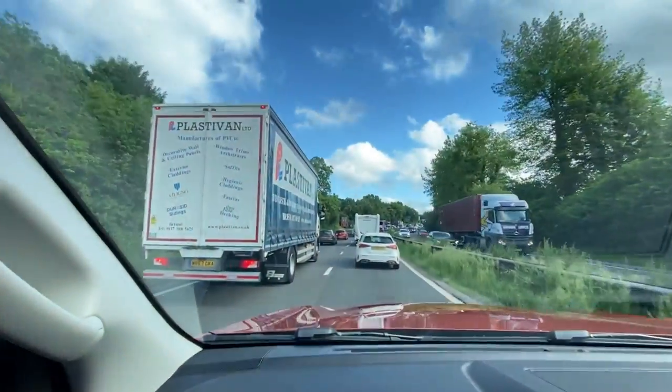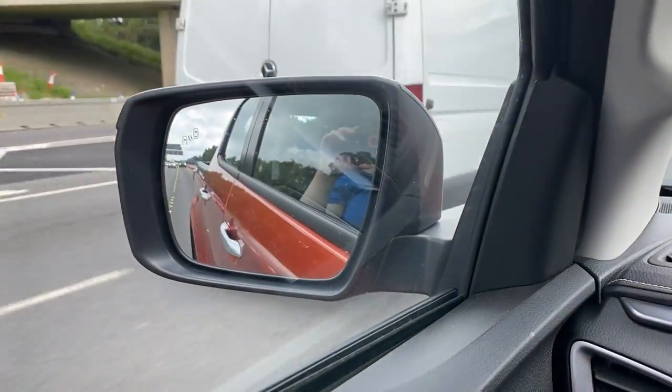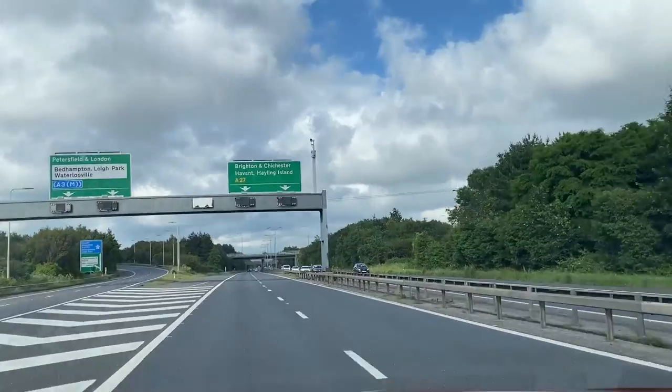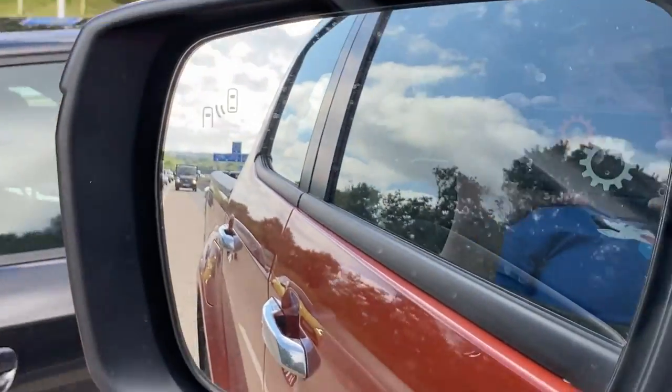Look at that plastivan. It makes sense why this is economical. I'm travelling at about 43 miles an hour in sixth gear, going up a hill on a motorway, and I can just put my foot down and it will continue to pull away. No labouring, nothing. And it's very smooth, isn't it? Yeah, it is.